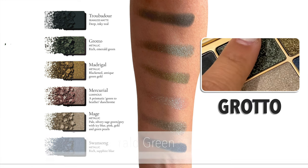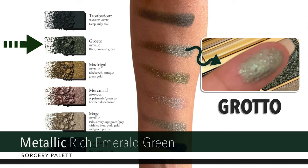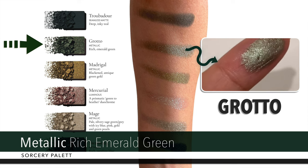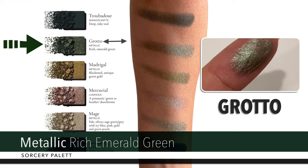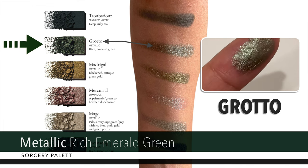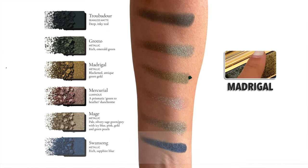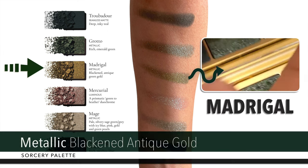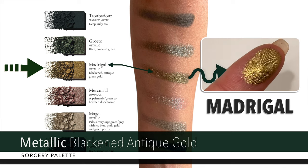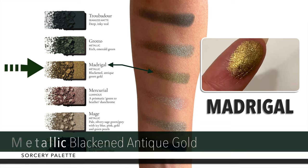And then we have Grotto, which is a metallic rich emerald green. Oh my goodness, that is a gorgeous, gorgeous green metallic. If you love greens and blues, you're going to freak over these shades. The next shade is Madrigal. That's a metallic blackened antique green gold. Oh my gosh, it is really beautiful.